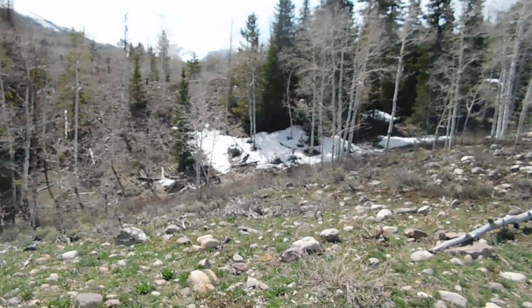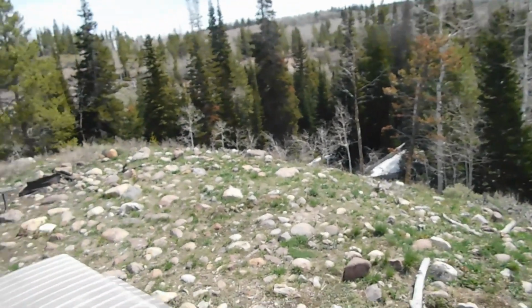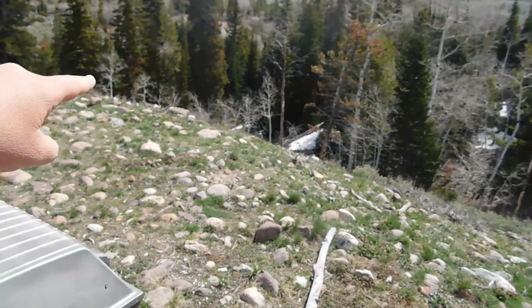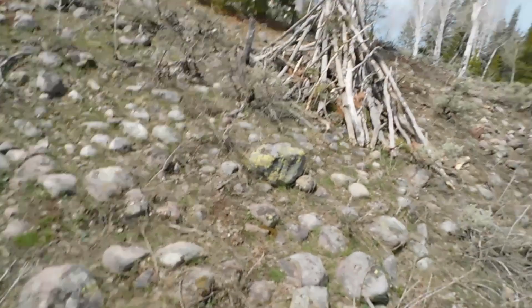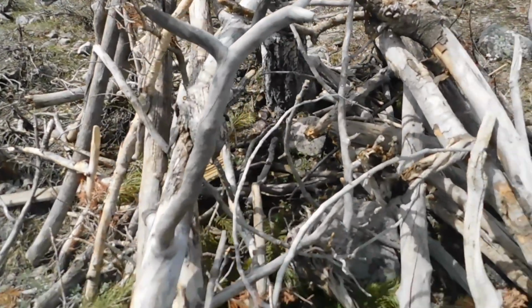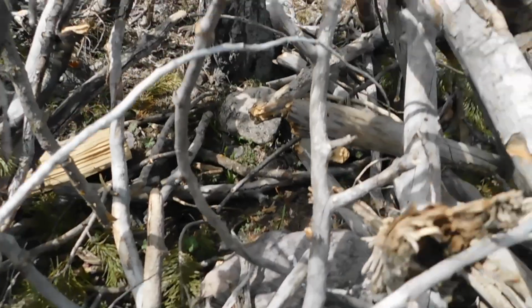There's definitely still snow. And here in a little bit, we'll take you down, if you go down this little ravine right here, you go to the East Fork of the Bear River. Look at this bushcraft shelter. Who's sleeping in there? Who's sleeping on that giant boulder?